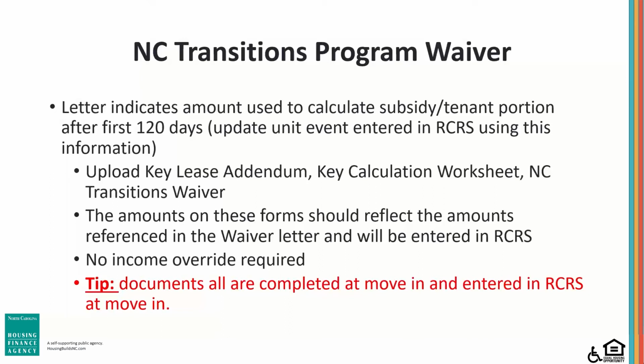The letter is also going to tell you an amount to use after the first 120 days to determine rent and the subsidy share. You're going to do a second Key lease addendum, a second Key calculations worksheet, and also upload this waiver. You're not going to do another TIC. You're only going to do an additional Key lease addendum, a Key calculation worksheet, and upload the waiver.